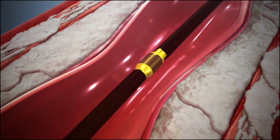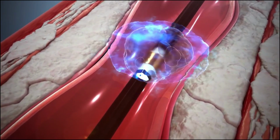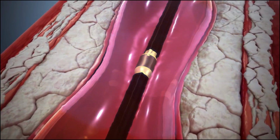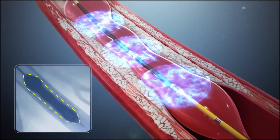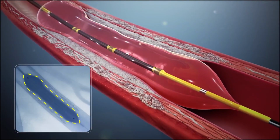A small electrical discharge at the emitters vaporizes the fluid within the balloon to create a rapidly expanding bubble that generates the sonic pressure waves and then collapses within a few microseconds. When the waves impact the calcium at nearly 50 atmospheres, they create a series of microfractures.